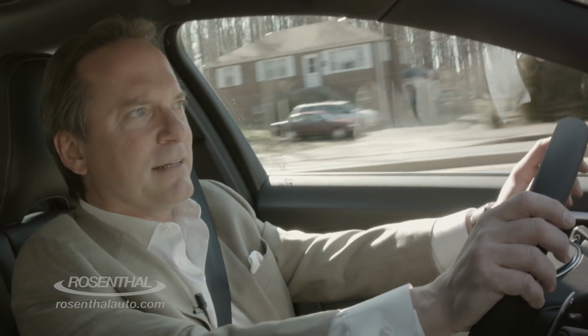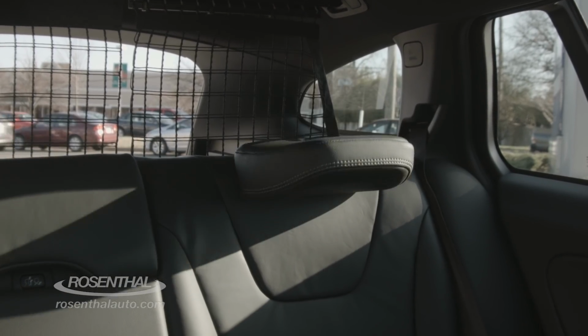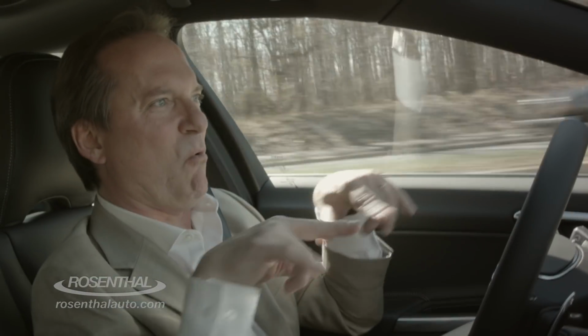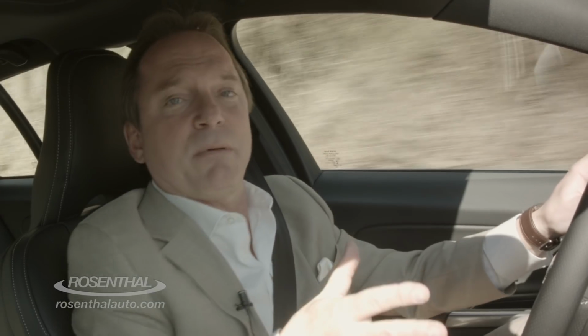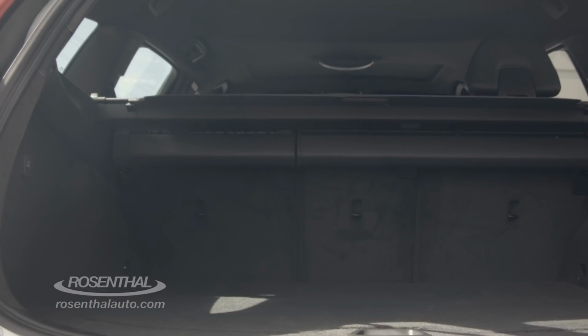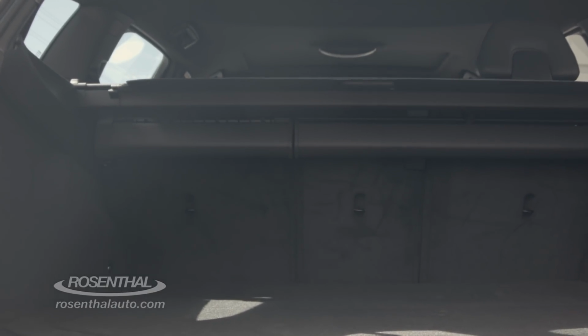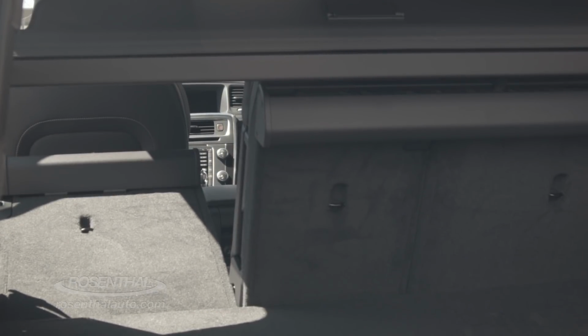And again, you have decent visibility all the way around. Now, if the back seat headrests are in your way, push a button, boom, bam, they're gone. One of the things people are really talking about with the V60 is the shape of the vehicle being so beautiful and aerodynamic, which obviously helps fuel efficiency and the performance of the car. But you can carry 43.8 cubic feet of cargo space. And for most people with the fold-down 40-20-40 split-folding rear seat, that would be sufficient.